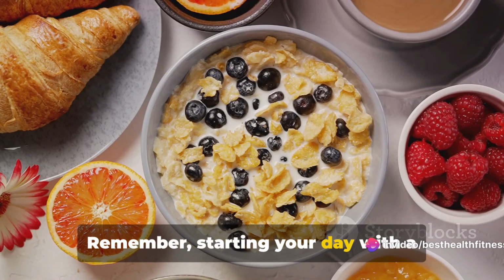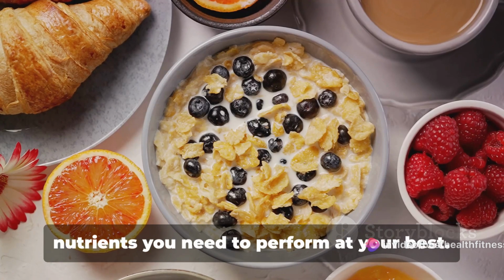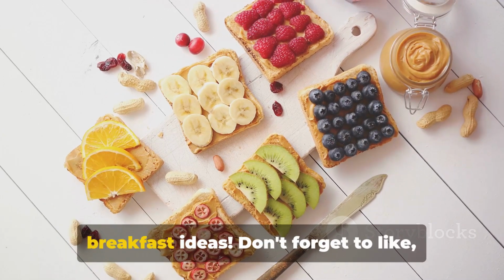Remember, starting your day with a nutritious meal sets the tone for the rest of your day, providing the energy and nutrients you need to perform at your best. Enjoy experimenting with these healthy breakfast ideas.